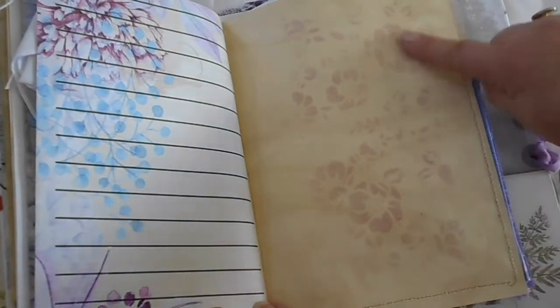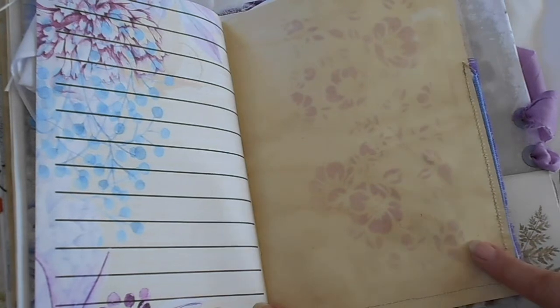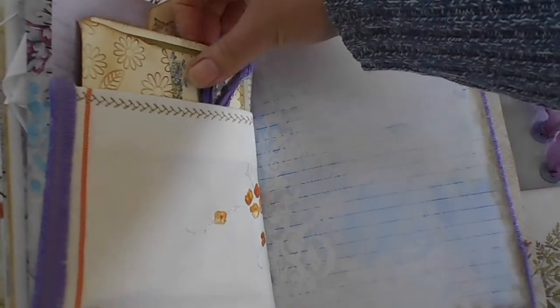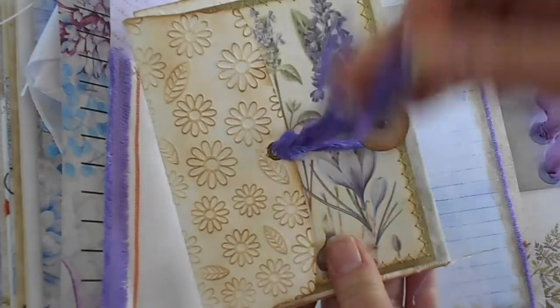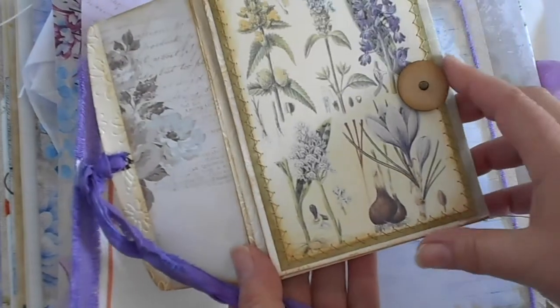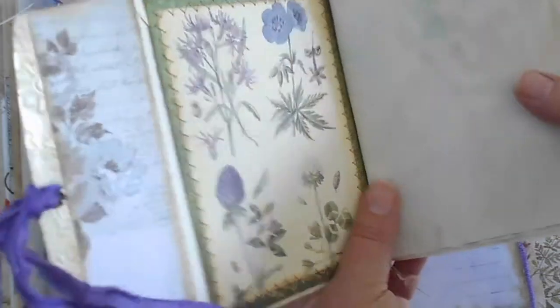I have some more soft stenciling, which is a Tim Holtz stencil. That's the other side of that lovely tea towel that Greta hand embroidered. And inside here I have a project from Wendy's Journal Adventures. She has a video to show you how to make these, and it was a lovely little fold out envelope with a notepad inside.